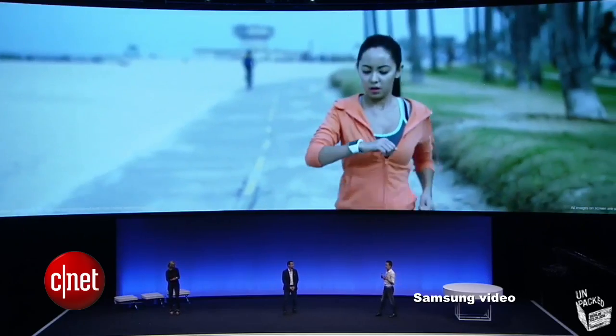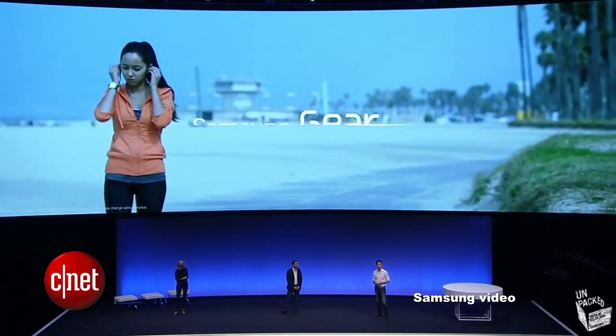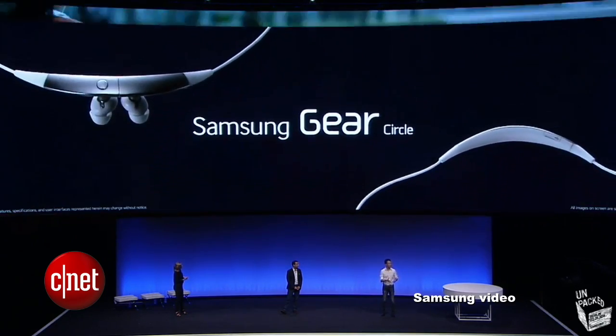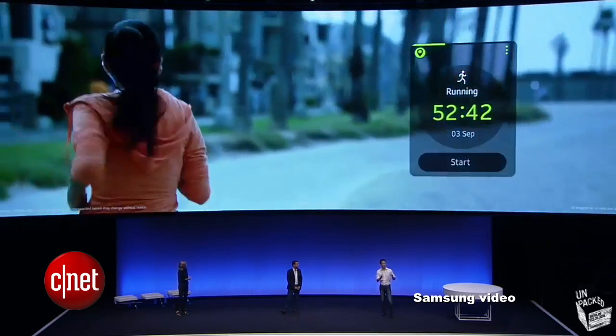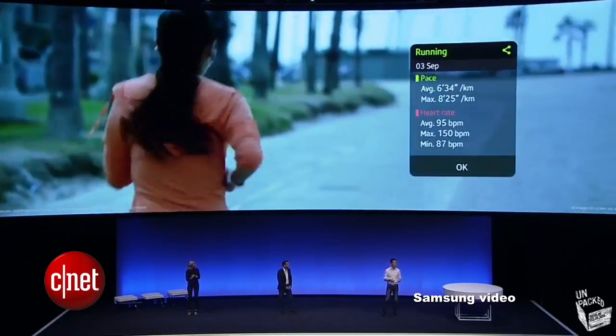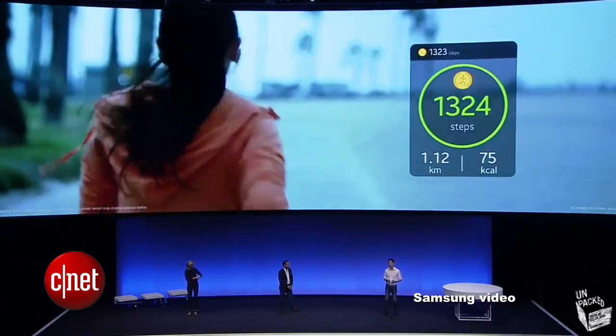So now you can link our new Gear Circle wearable to the Gear S and listen to your workout music. Plus, connect Gear S to a variety of apps and sensors via Bluetooth or ANT+ to help monitor your health and exercise and give you real-time information about both.